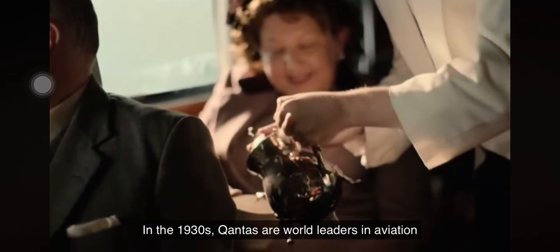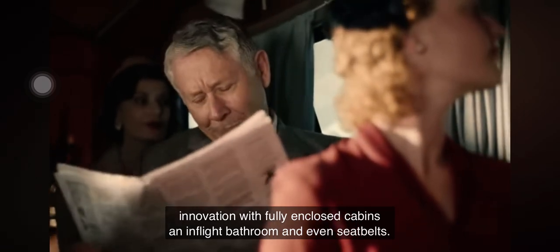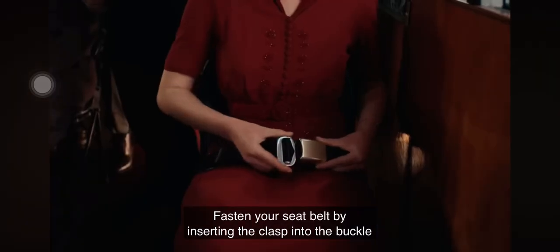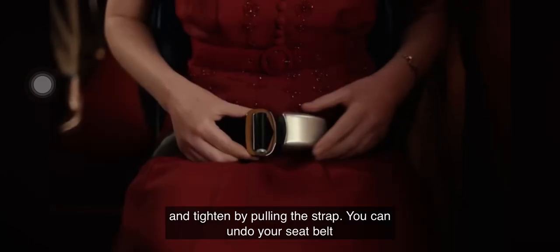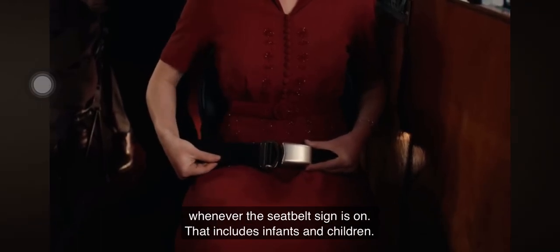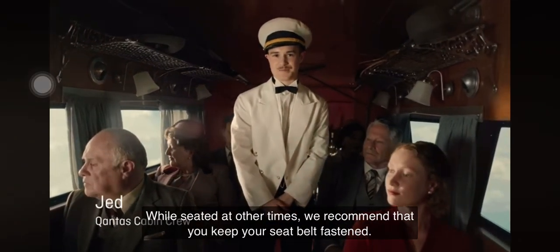In the 1930s, Qantas are world leaders in aviation innovation, with fully enclosed cabins, an in-flight bathroom, and even seatbelts. Fasten your seatbelt by inserting the clasp into the buckle, and tighten by pulling the strap. You can undo your seatbelt by pressing the button. Keep it done up low and tight during takeoff, landing, and whenever the seatbelt sign is on. That includes infants and children. While seated at other times, we recommend that you keep your seatbelt fastened.